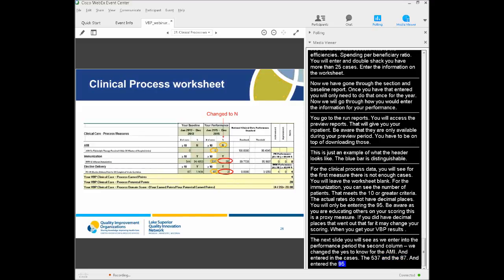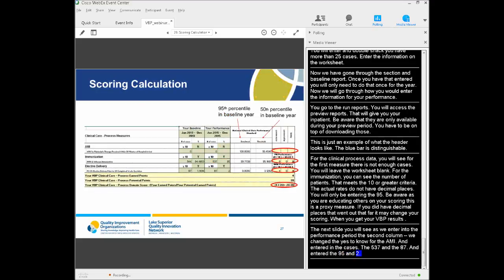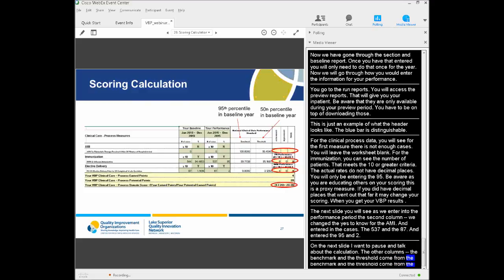On the next slide, I just wanted to pause and talk about the calculation. So these other columns, so the benchmark and the threshold come from the inpatient rule, so those are static. They're also in our fact sheet. So the threshold is the 50th percentile in the baseline year.